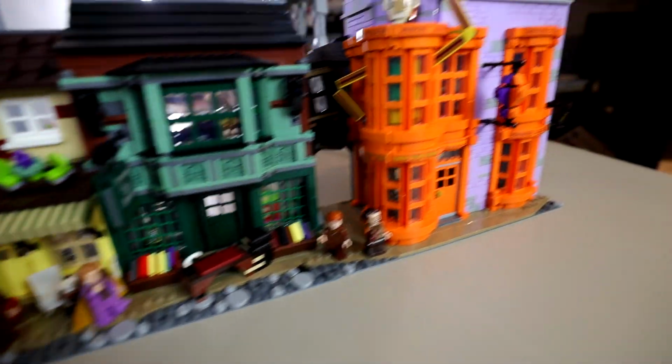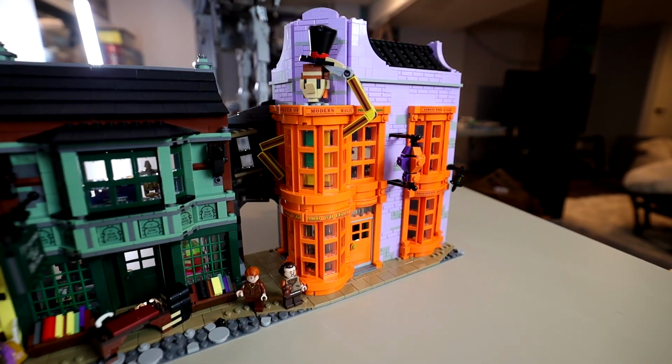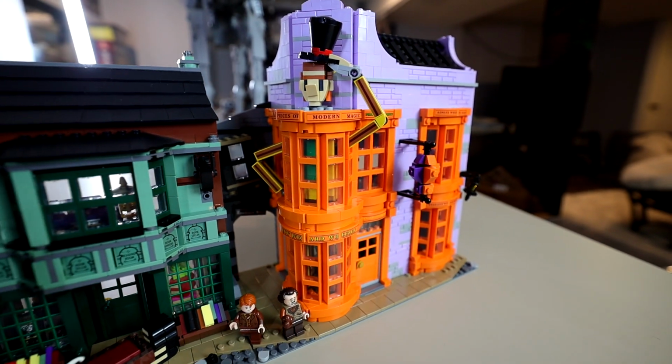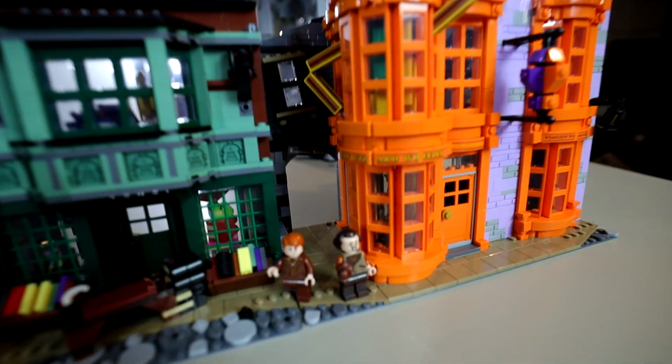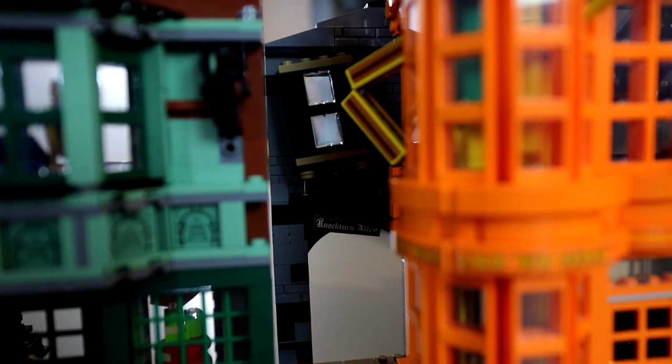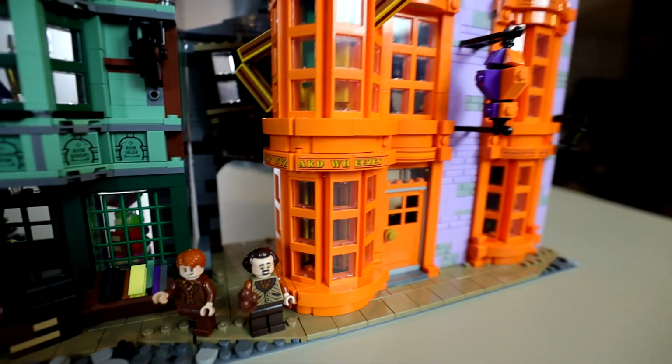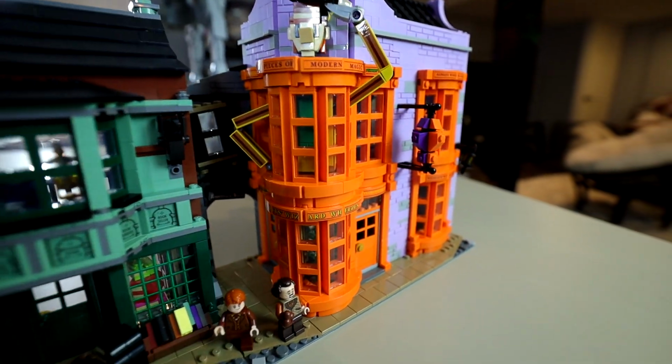But by far my favorite has to be the Weasley shop. This thing is so cool. I did forget to put a sticker on the guy here in the middle, which is unfortunate, so that kind of stinks. But then here in between the 2 buildings, you have the entrance to Nocturne Alley, which is basically like the upside down of Diagon Alley. I don't know if that kind of makes sense, except there's no Demogorgon, which is kind of cool.